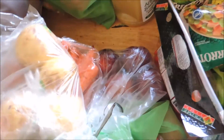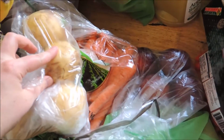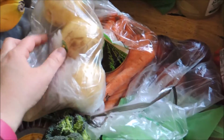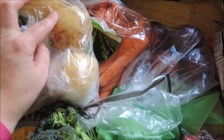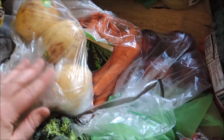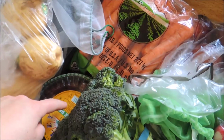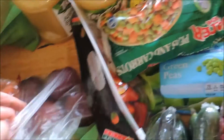This was our treat for this week. This is basically Asian pears or apple pears. I'm not sure what people call them. And I think they were $1 a piece. So that was going to be a treat for us. Some dates to make our own soy sauce, and some other things.